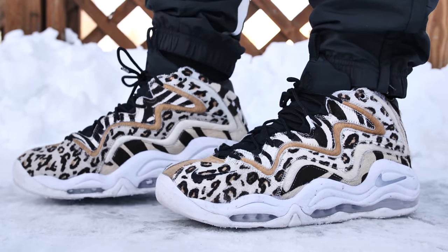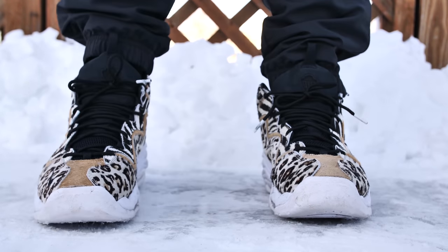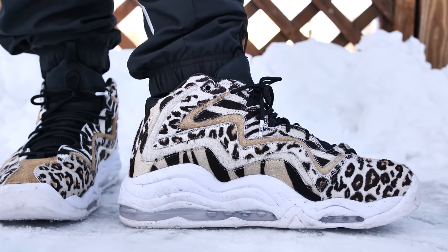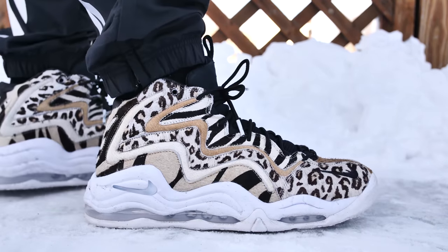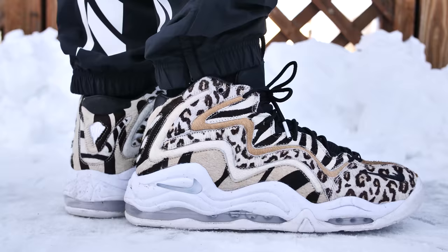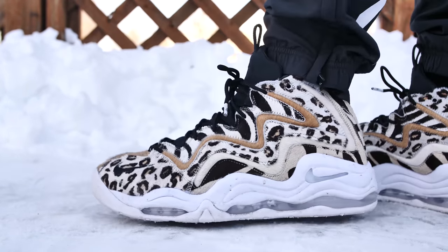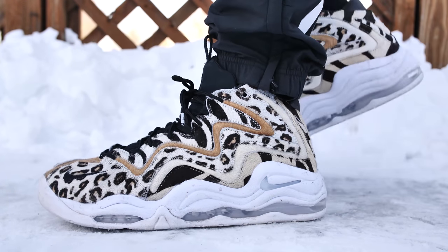Now I made the mistake of wearing this all over safari print shoe with a white midsole. I wore these in New York in the dirty, slushy, snowy, sleety, one of the worst days to wear them. And I literally put miles on this shoe already. A lot of blocks have been walked in these shoes right here. And you guys can definitely tell because the midsole is dirty, but still one of my favorite shoes, one of my favorite releases just to kind of come out of nowhere in 2017.